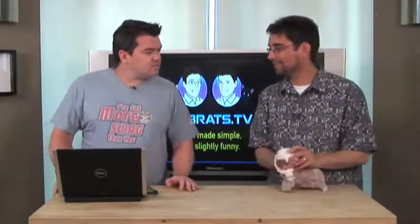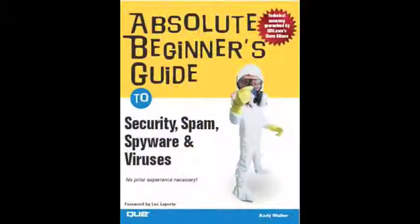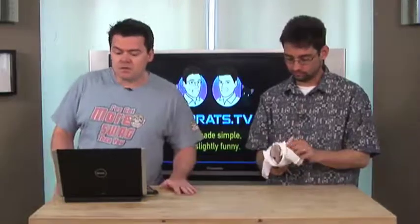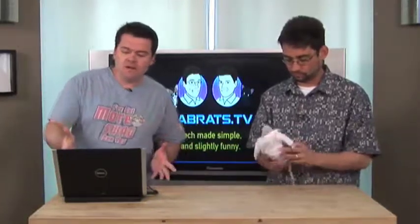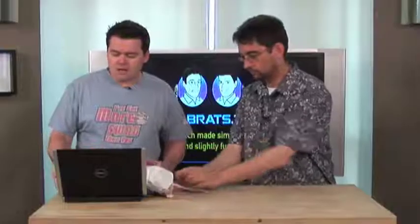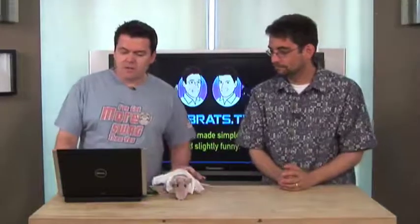This is your new old book. My new old book used to be Absolute Beginner's Guide to Security, Spam, Spyware, and Viruses, and we updated it with all kinds of new information and added the Vista stuff as well. So I have open here chapter 3, and it's basically the way it's been laid out by the book company, by Que Publishing, and has all the fonts and looks exactly like it's going to look on the page.